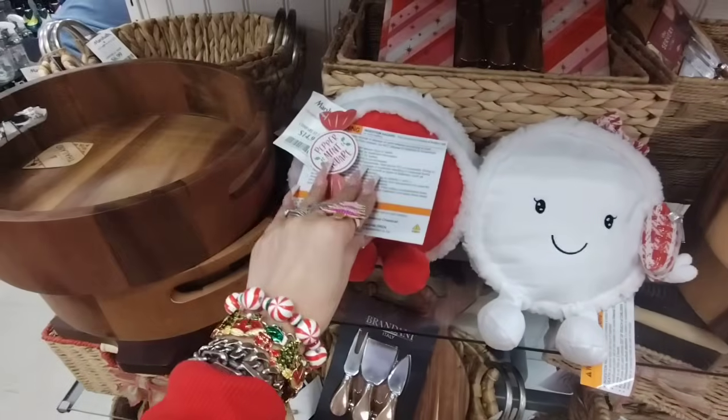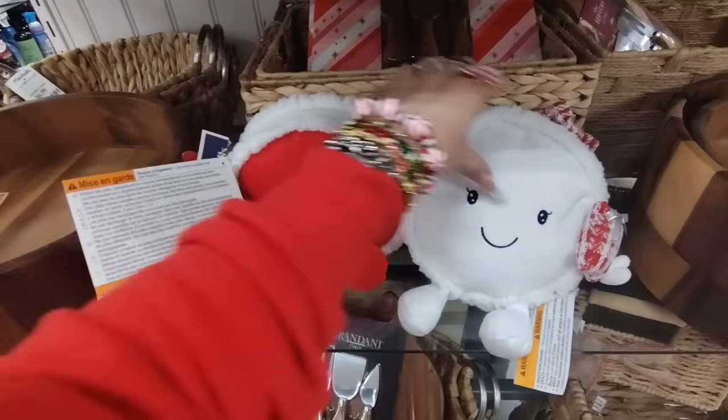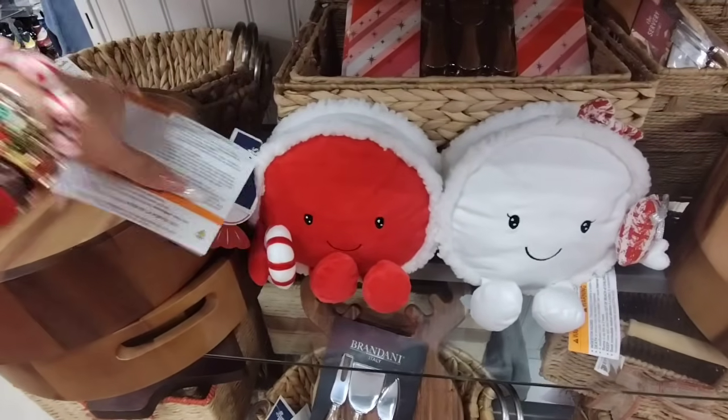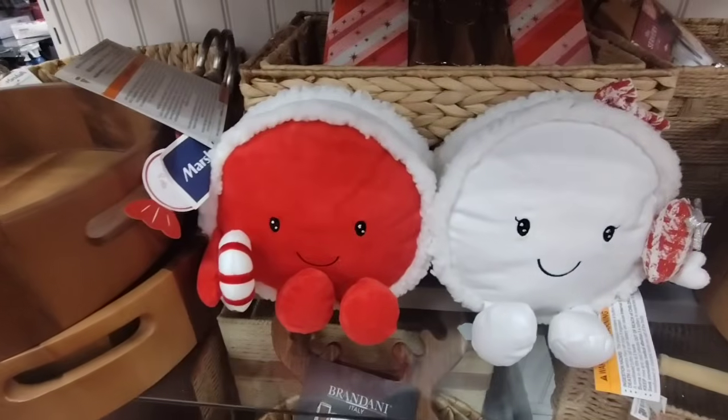Look at how adorable they are. $14.99. I have not seen them. They're cutie patooties. How fun, right? $14.99 for this little couple. First I thought they were Valentine's, maybe.